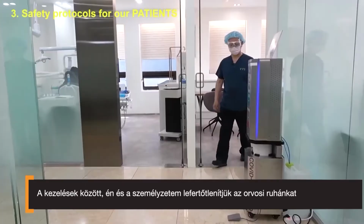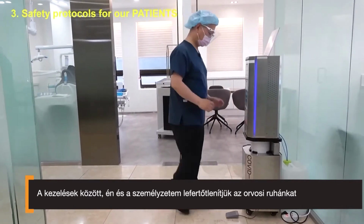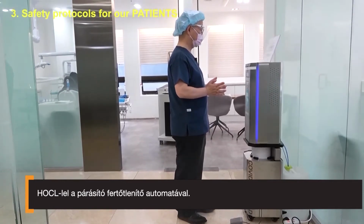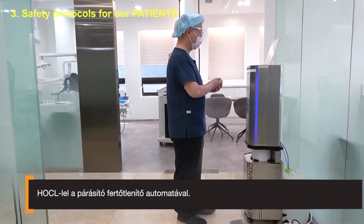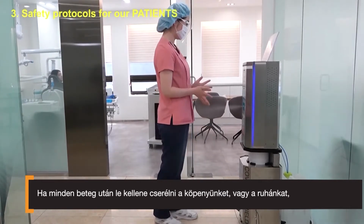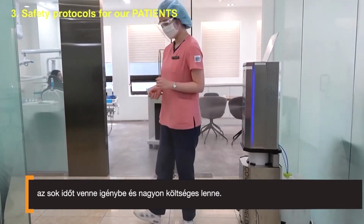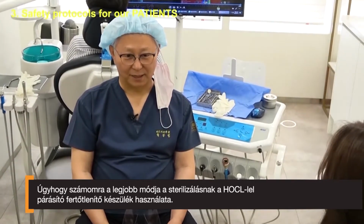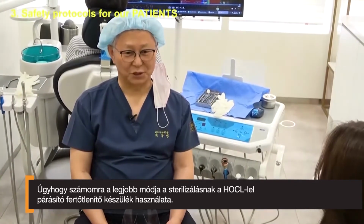In between the treatment, I and my staff actually disinfect our gown with HOCl using the self-misting machines. If you change your gown every time you see the patients, this is time-consuming and costly. So for me, the best way to sterilize is to use the same misting machine.